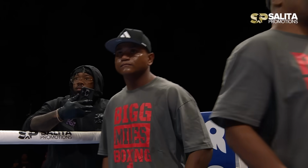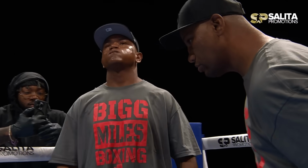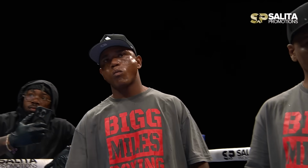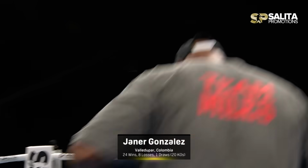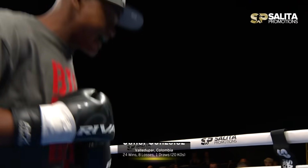Introducing your fighters. First, fighting out of the blue corner, wearing the black trunks, standing 5 feet 11 inches tall, he weighed in at 167.2 pounds. He comes to the ring with a record of 24 wins, 8 losses, and 1 draw, with 20 of those wins coming by way of knockout. Fighting out of and representing Valledupar, Colombia, ladies and gentlemen, here is Janer Gonzalez.